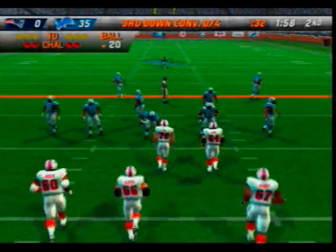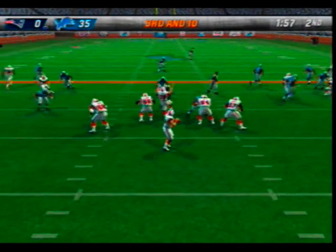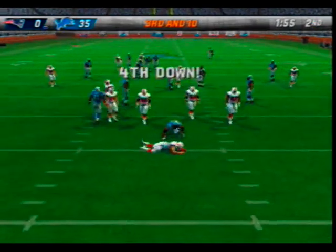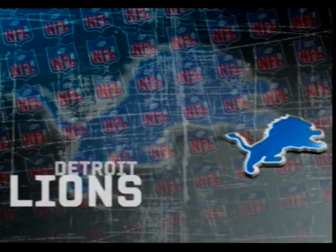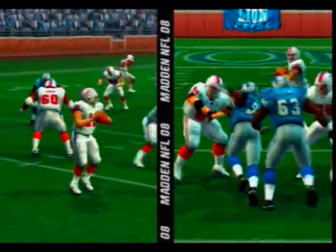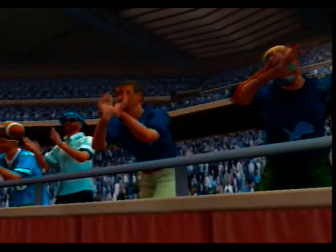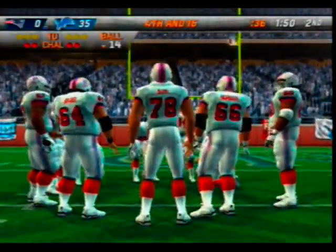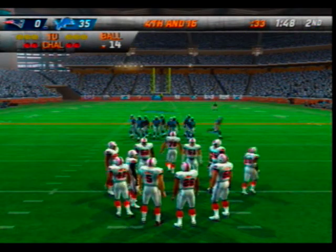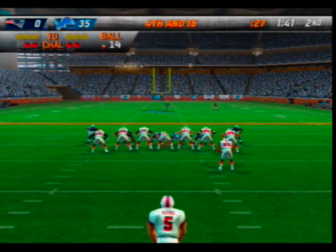Third and 10. Ball on the 20-yard line. Let's make a play. Detroit stays in its base defense even though the offense comes out with five receivers. Down he goes. Valentine records the sack. Brings him down for the second time. So three and out, and they'll line up to punt.